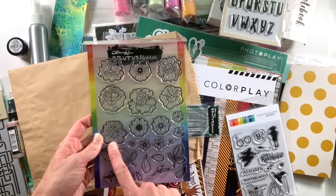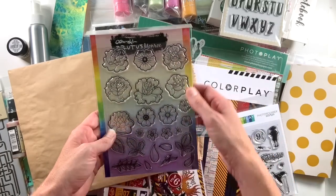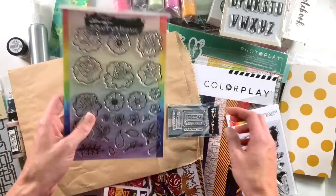So I can use these with my stamping tool, stamp out a bunch of black and white floral, fussy cut them out, and it'll be set. So this is going to come in really handy.